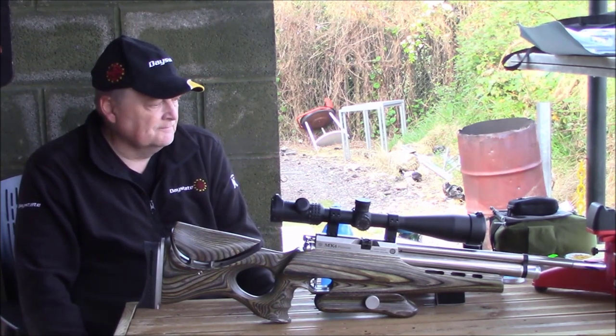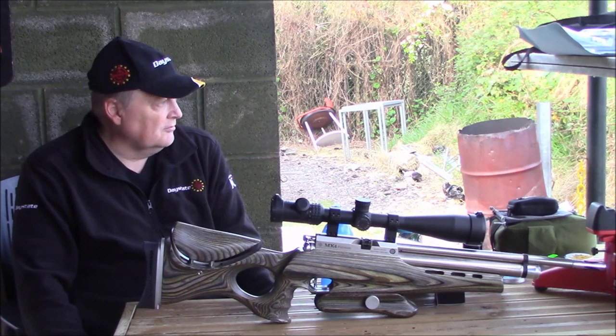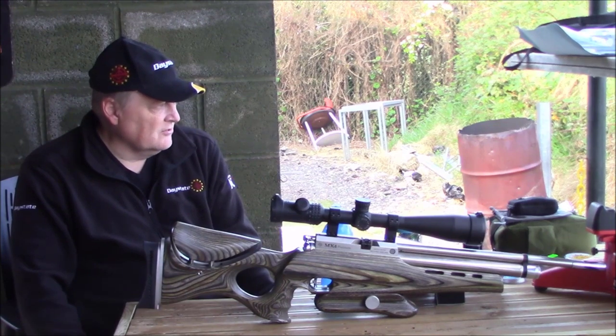So what we'll do now, we'll get on with the first test. I'll be using the BSA Elites to start off with. I'll be starting off at 25 yards and I'll take it further out then with some of the pellets to see how they're doing. But let's get on with it.